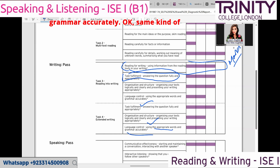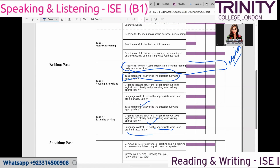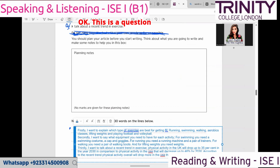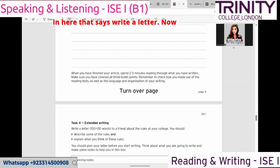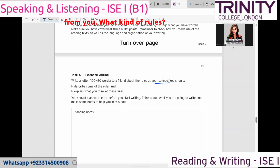Same kind of thing, but now let me quickly write the last part for you as well. This is a question here that says, write a letter. Now people would be concerned, do I have to say, dear friend, hello, madam? Nothing. The basic thing is to describe the rules at your college. That's what the examiner wants from you.